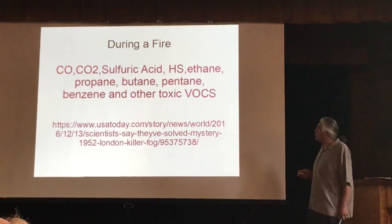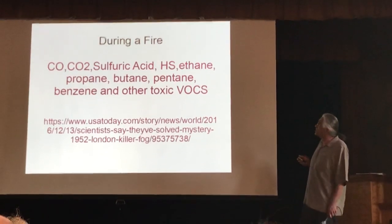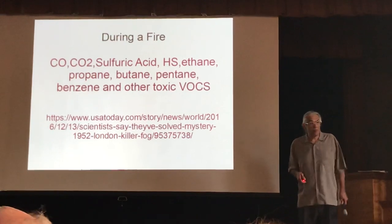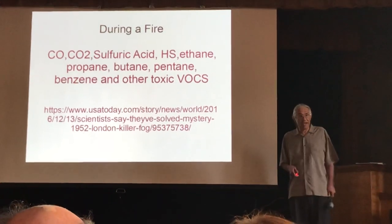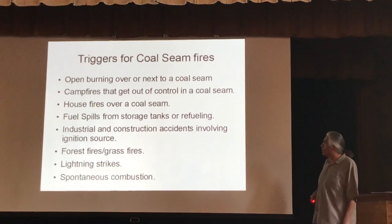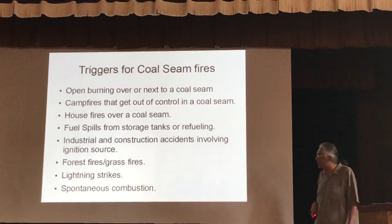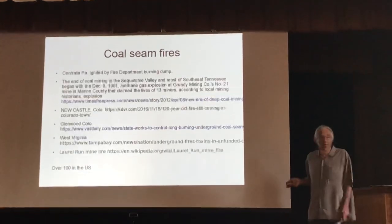Next slide. During the fire, though, you're getting carbon monoxide, CO2, sulfuric acid, hydrogen sulfide, ethane, propane, butane, pentane, benzene, and other volatile organic compounds. These are fire-causing materials. They are toxic to the human body, and they abound in a coal seam fire. Next slide. Triggers: open burning over a coal seam, campfires that get out of control, house fires on a coal seam, fuel spills from storage tanks or refueling, industrial and construction accidents involving ignition sources, forest fires, grass fires, lightning strikes, spontaneous combustion. All of these are recorded events.